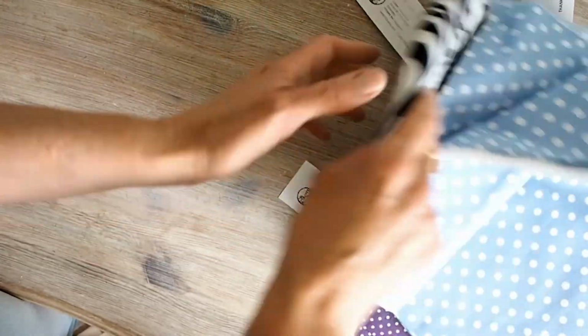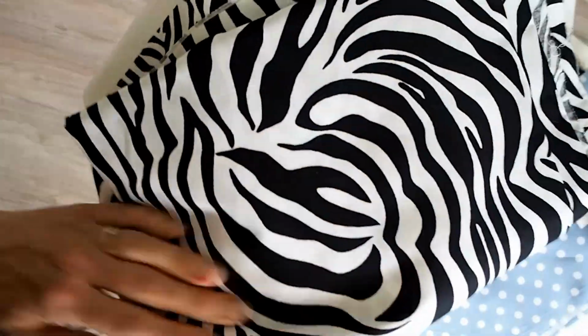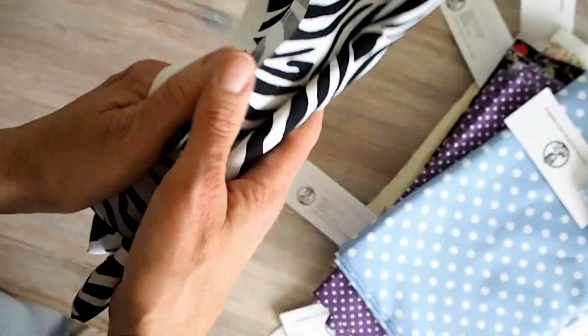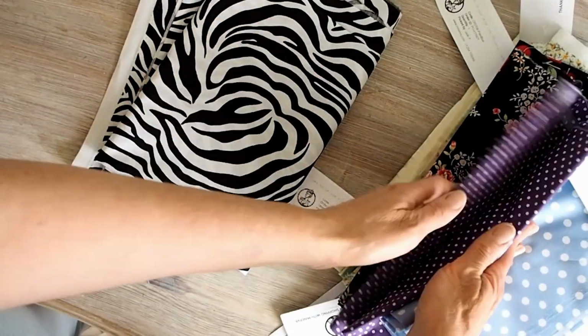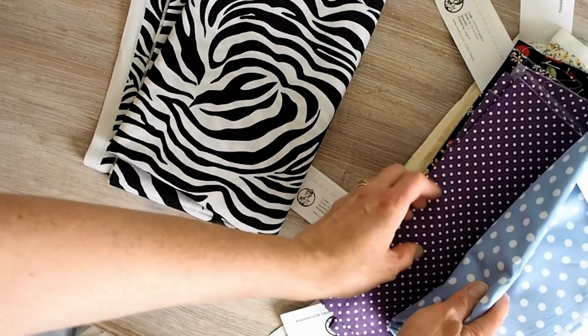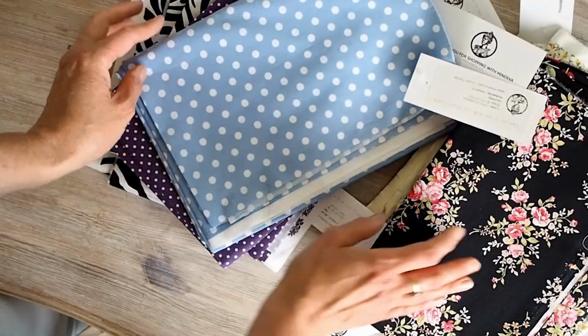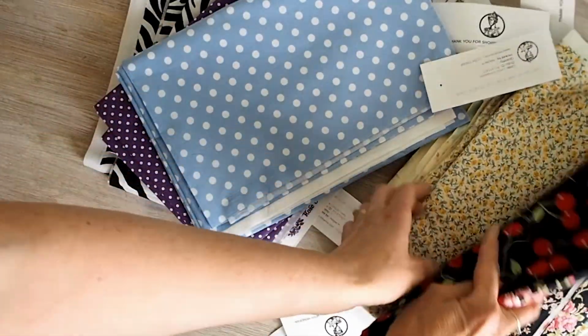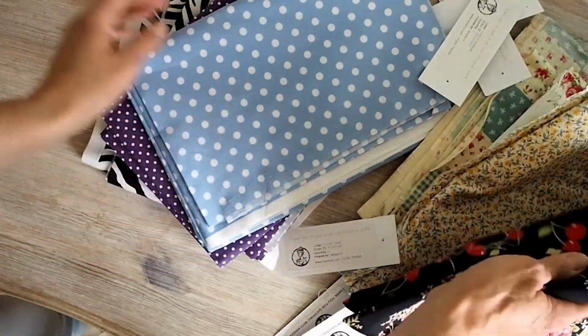And did you know that we do some fantastic Rose and Hubble prints? Now, I want to show you just the different types of prints that we do. So this is just a really beautiful striking print here, an animal print. Beautiful little dots. And we've also got some absolutely cute, more vintage florals. Now, I'm going to pick out first the zebra.